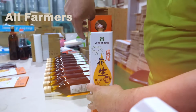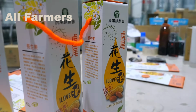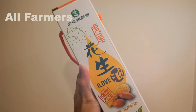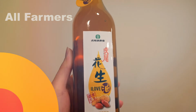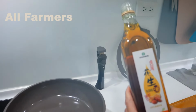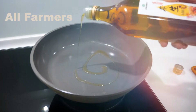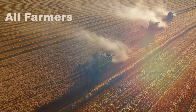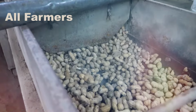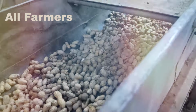Distribution is a critical phase in the peanut oil supply chain. Packaged oil is transported to retail markets, where it becomes accessible to consumers and to industrial clients for use in food production and manufacturing. Efficient logistics ensure that peanut oil reaches its destination in perfect condition, ready to be utilized across diverse applications. From humble beginnings in the soil to their transformation into peanut oil and byproducts, peanuts undergo a remarkable journey that reflects the power of innovation and human ingenuity.